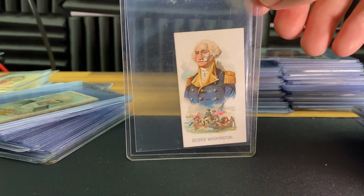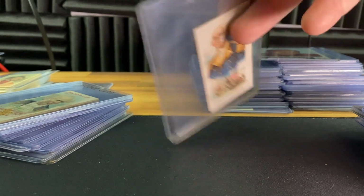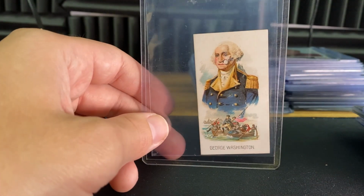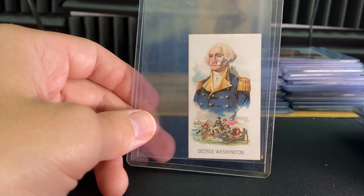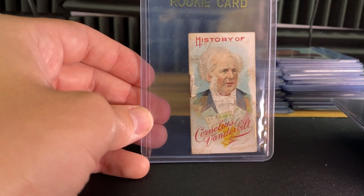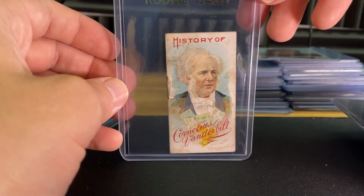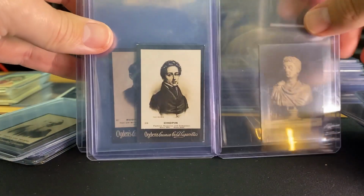George Washington, unfortunately has some paper loss here on the face, but corners look really nice. So probably, I would assume this is going to get a 1, maybe 1.5, 2, but it's a shame. Gorgeous card otherwise. Vanderbilt, I have this already in a 3, but this will probably grade 2-ish, and I'll end up selling it. So if you're interested in this first Vanderbilt card, some more Ogdens over here that I'm going to get graded.